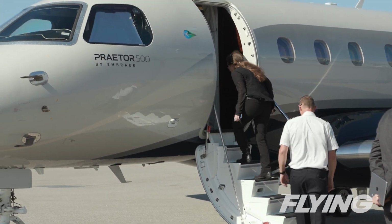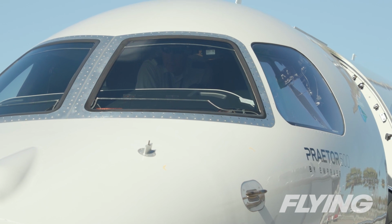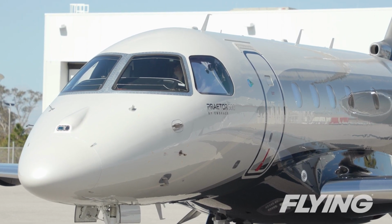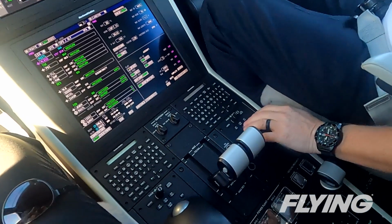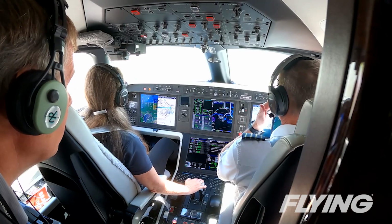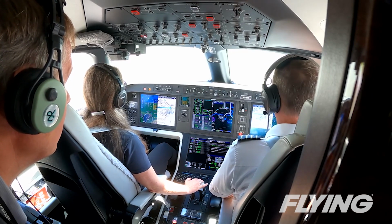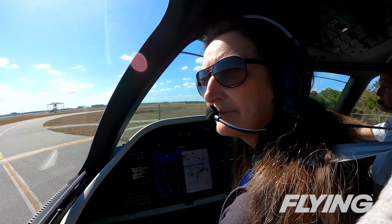As Jim points out how things are organized up front, I'm impressed by how thoughtfully the controls for various systems are positioned, especially the ergonomics of the rollerball and touchpads on each side of the center console. You use the trackball to move around each of the 4 displays and highlight the data fields as you need them. We load the flight plan for a round-robin flight and taxi out.